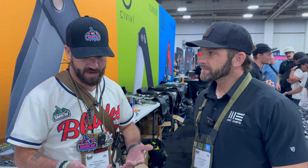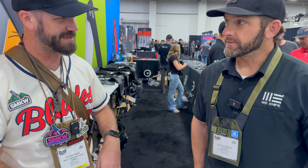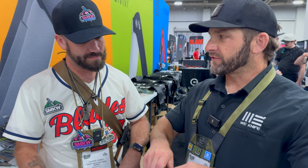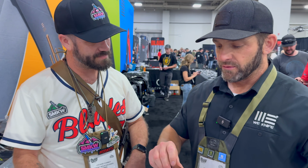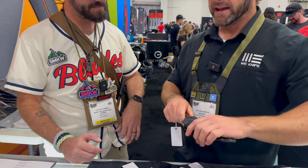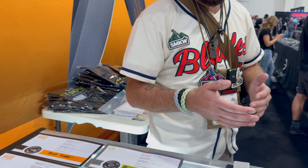No. But you guys are really doing a great job breaking into that fixed blade market and doing a phenomenal job with the designs that you're coming out with. I love it. Yeah, we're very capable of making that type of knife, but our style is typically just a little more refined. It's rounded edges, it's contours, it's just a little prettier than your typical bushcrafting knife would be. I get it.